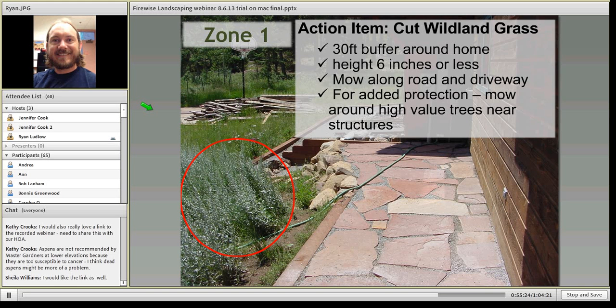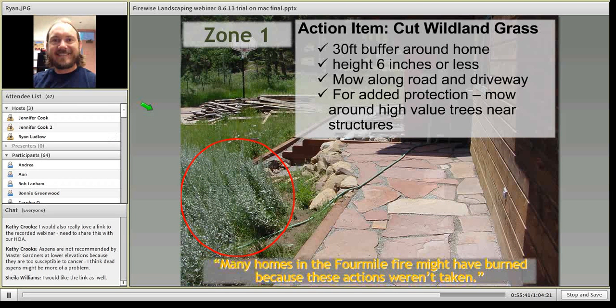You could also go out for added protection. You could mow 15 feet or so around your roads and your driveways. And you could even go out for some of those really prized, maybe ponderosa pine you have that are in your zone 2, so 30 feet or more out from your home. You could actually cut the grass out from underneath those prized trees as well.